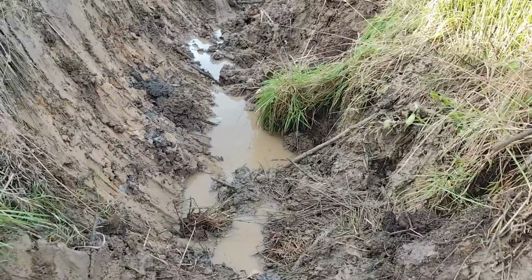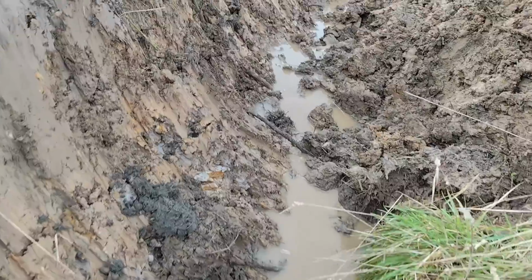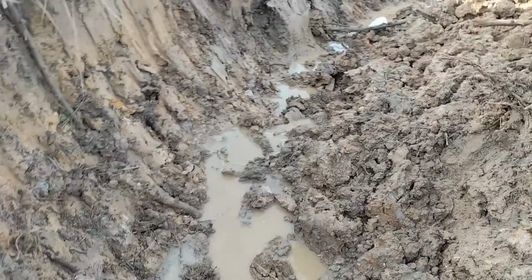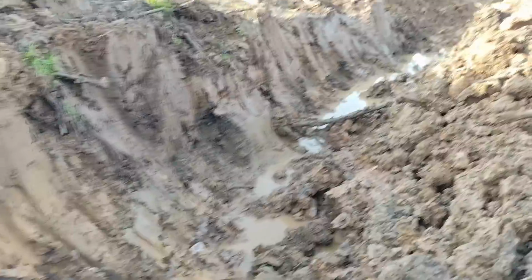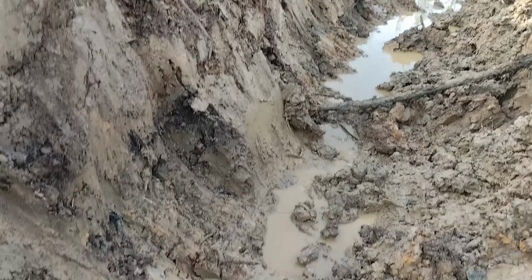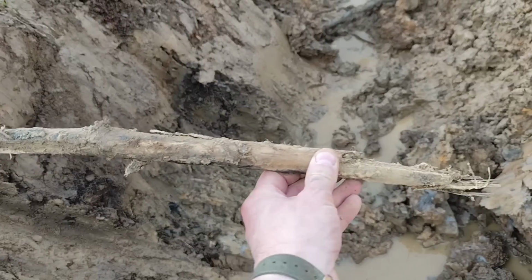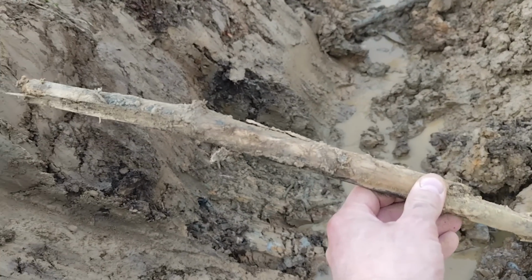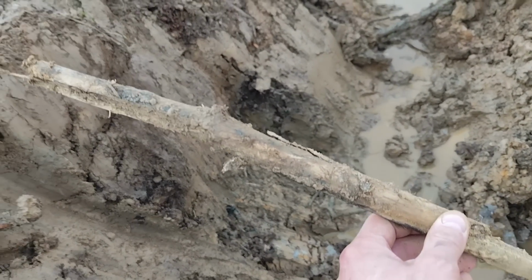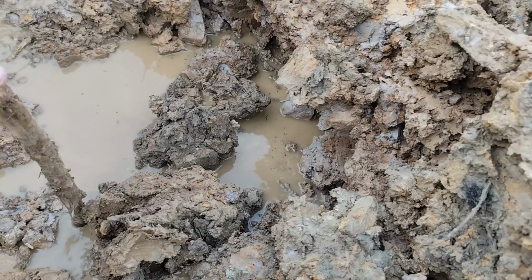Right, so this is a bit of the gully leading into the culvert. Water comes down here, and this will be the point, I think, where the culvert pipe starts. And I have here a trusty stick, which is about an inch or so bigger than the culvert diameter. So I'm going to stick that down there.